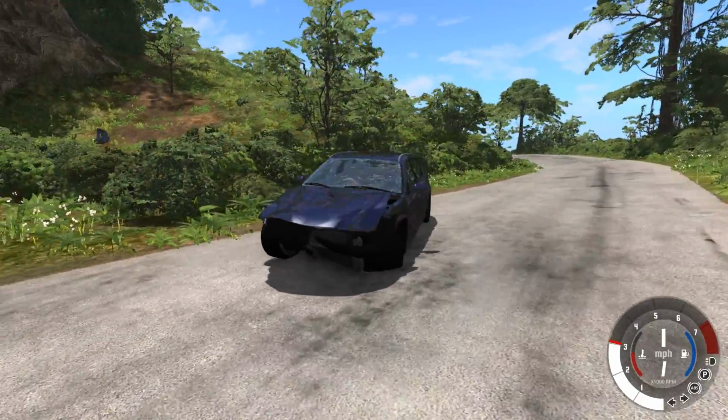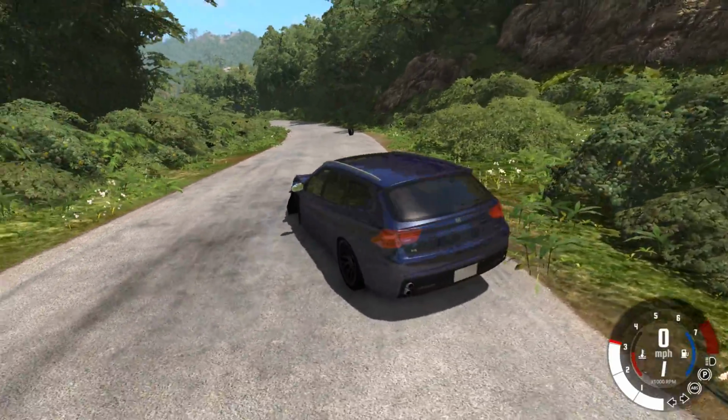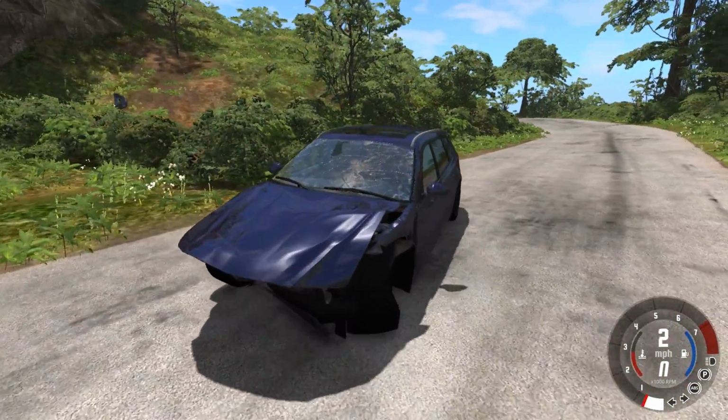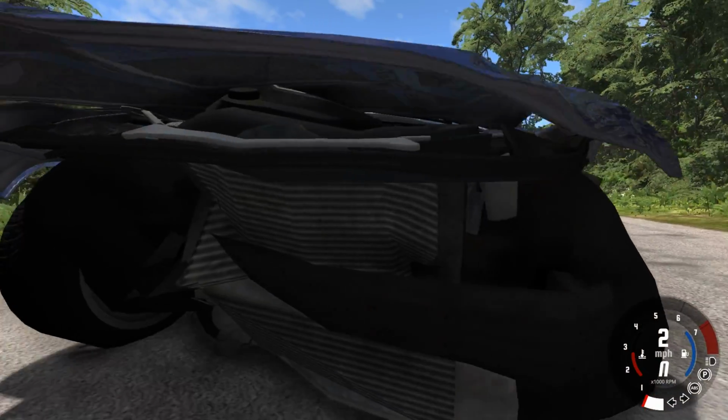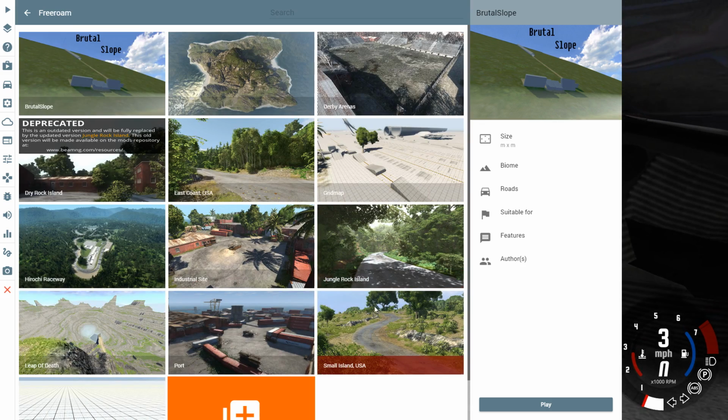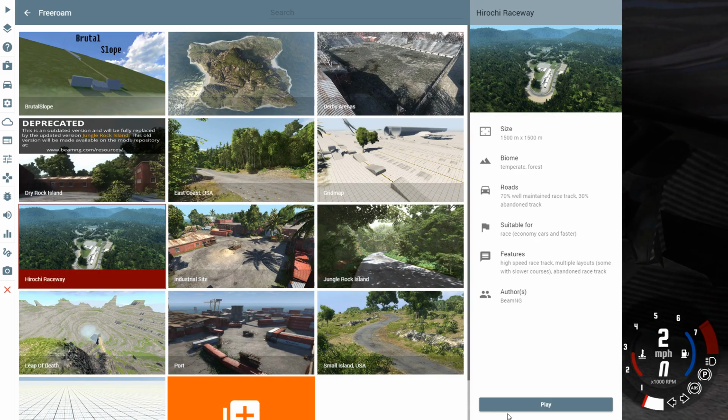This car seems pretty fragile, doesn't it? I don't think I've really gotten through multiple crashes. I think the problem is I just keep hitting it in ways that destroy it. Like this one tore off a wheel, and when you have an all-wheel drive car missing a wheel, that's probably going to break it. Well, let's then try going somewhere else and just driving around for a bit. How about we go and drive around Hirochi Raceway just for a bit?